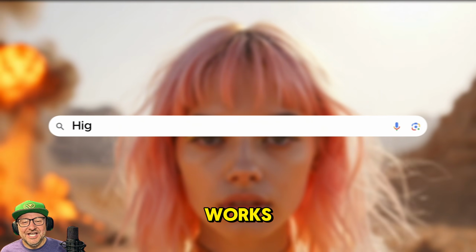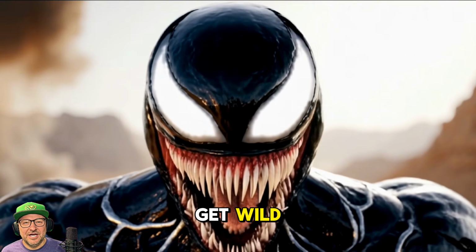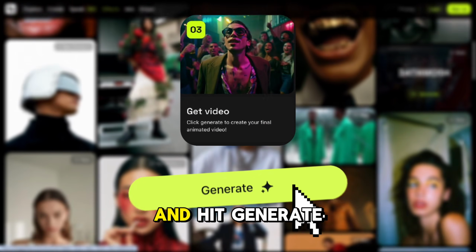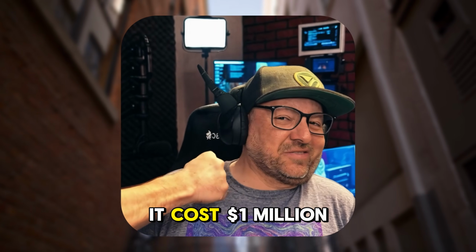Here's how it works. You go to Higgsfield, sign up, and hit the effects tab. That's where things get wild. You'll find a library of mind-blowing visual effects. Pick the one that fits your vibe, upload your image, and hit generate. In just a few minutes, you've got a cinematic moment that looks like it cost $1 million to make.